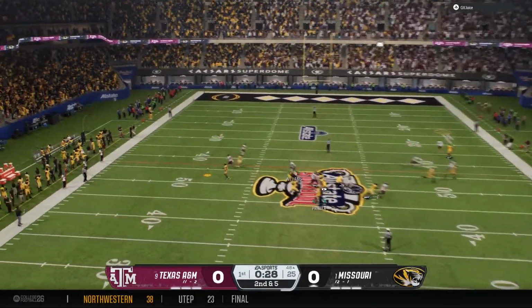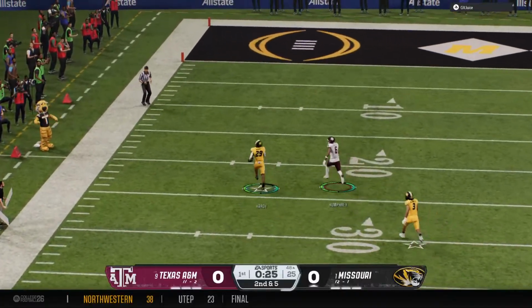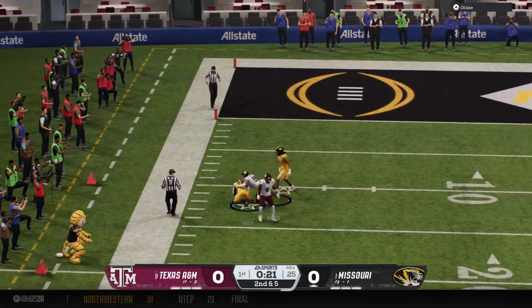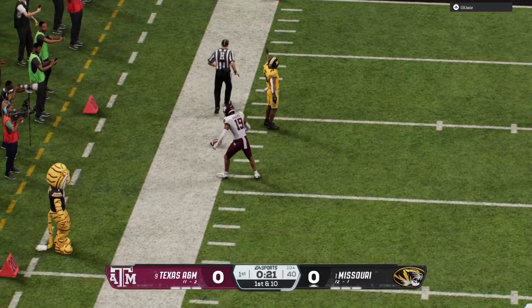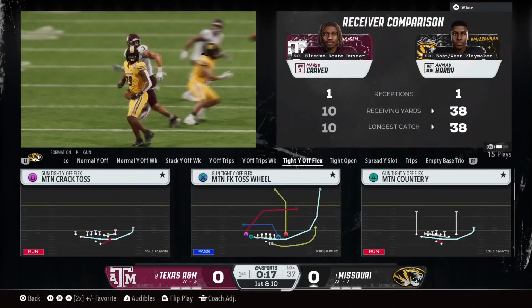Looking to throw here. That's reeled in. It's Hardy. Breaking free at the 35. Breaks into the clear. They finally get him down, but this passing game has produced a chunk play. Boy, nice job here by this offense, creating an opportunity for this receiver to excel after the catch.